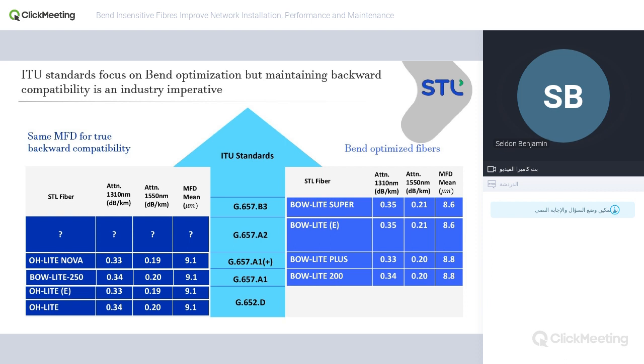You don't have any mode field diameter mismatches, an 8.6 trying to match up to a 9.1. And so that works quite well, and we're seeing more of a trend towards that as well. So the question is, the question marks there, can you have the best of both worlds?